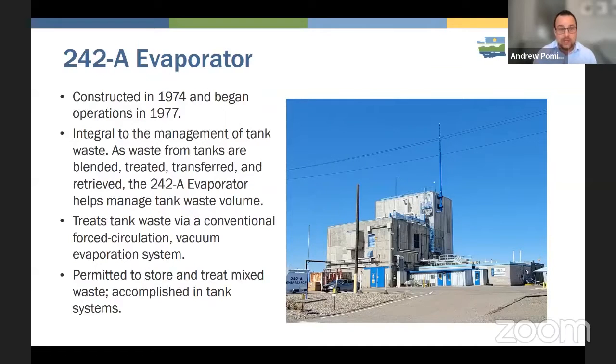The evaporator is a very important part of managing tank waste in that it reduces tank waste volume in specific tanks, and that aids in retrievals and blendings and transferring of tank waste throughout the Hanford site. The evaporator is a conventional forced circulation vacuum evaporation system. I'll get into more detail and explain a bit more about that in later slides. Currently, the evaporator is permitted to treat and store tank waste and hazardous waste in 2 separate tank systems in the building. Next slide, please, Dana.